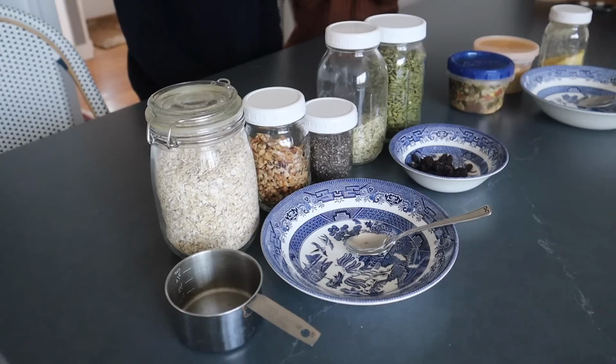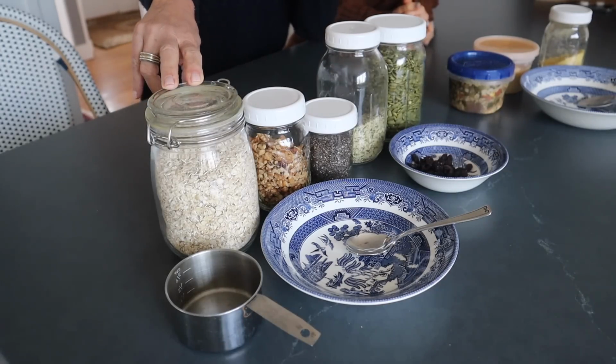All right, so I'm gonna have Healthy Mummy walk through what she eats, and we're gonna go ingredient by ingredient, talking about the benefits of them, how she prepares everything, and then we'll carry on with the rest of the tour. All right, let's start with your breakfast. Okay, so for breakfast in the morning, I keep a jar of quick oats.